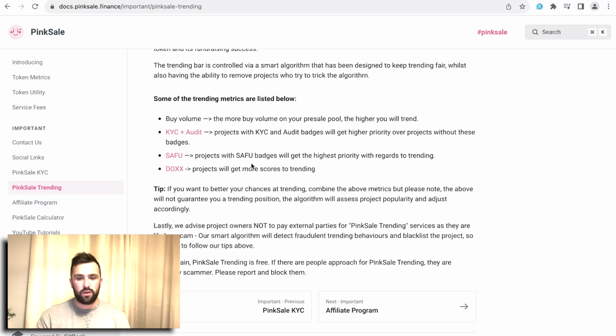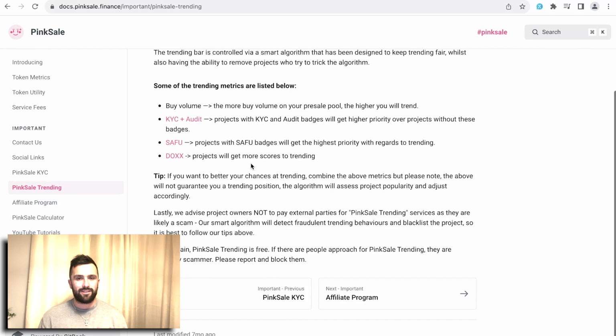So it says here, if you want to better your chances at trending, combine the above metrics, but please note the above will not guarantee you a trending position. So this goes back to my other points, that you need to have realistic goals. You need to have a good project, which sounds silly, but there are plenty of projects out there that just don't make sense. And you need to be able to meet the trending metrics, which is, just to recap, the more buy volume, the KYC and audit, SAFU badge, and the docs.